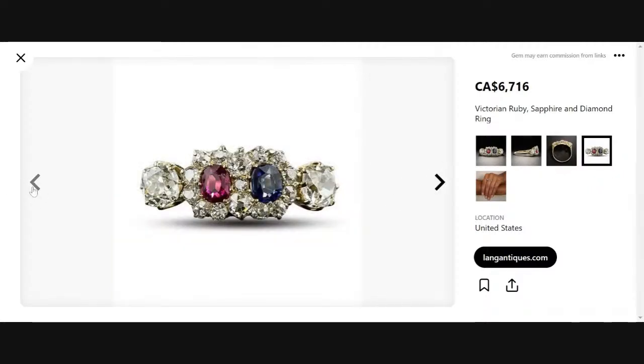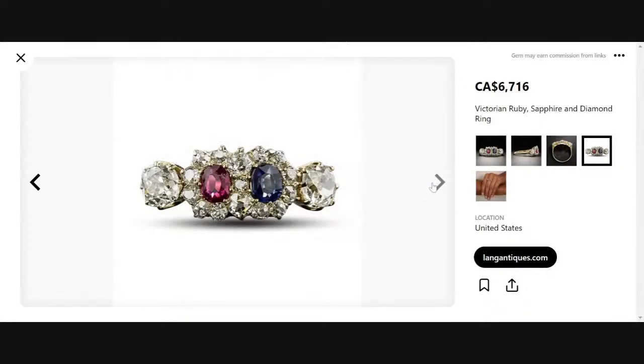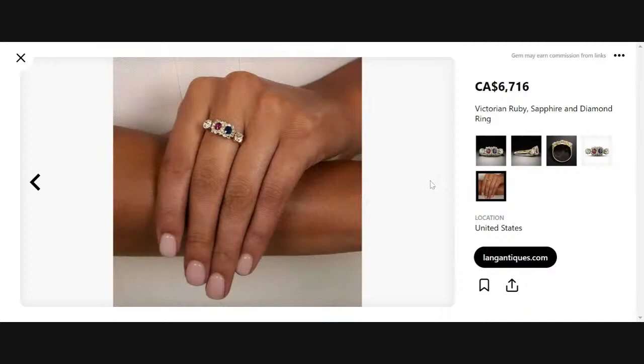Nice front, large old cut stones, and then the gallery. So as opposed to that one that we were looking at in Australia for the acrostic rings, where it was clearly machine made, this one we can see is all handmade. And it looks beautiful on the hand.